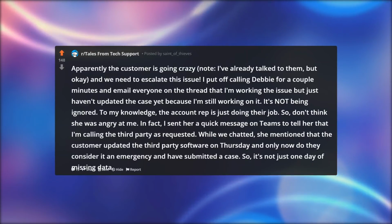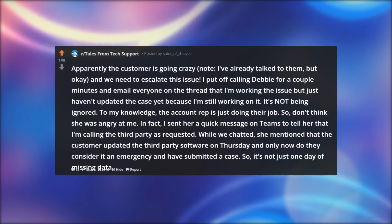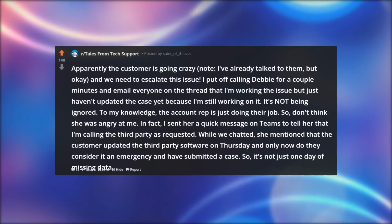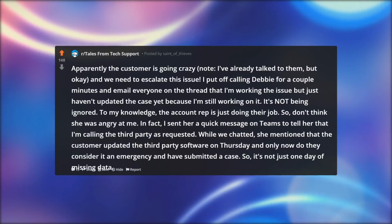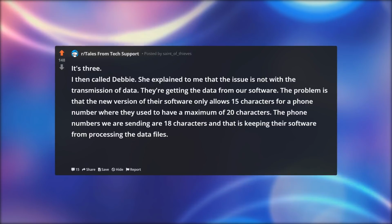In fact, I sent her a quick message on Teams to tell her that I'm calling the third party as requested. While we chatted, she mentioned that the customer updated the third-party software on Thursday, and only now do they consider it an emergency, and have submitted a case. So, it's not just one day of missing data. It's 3.